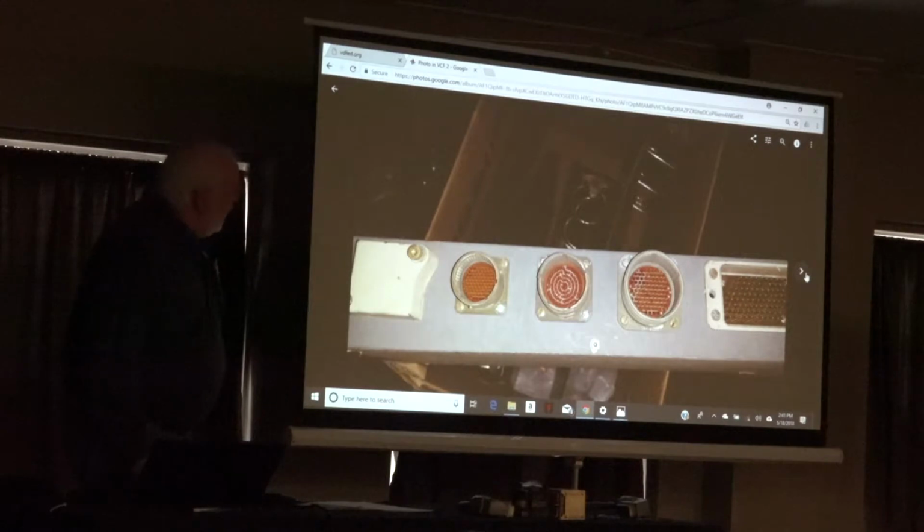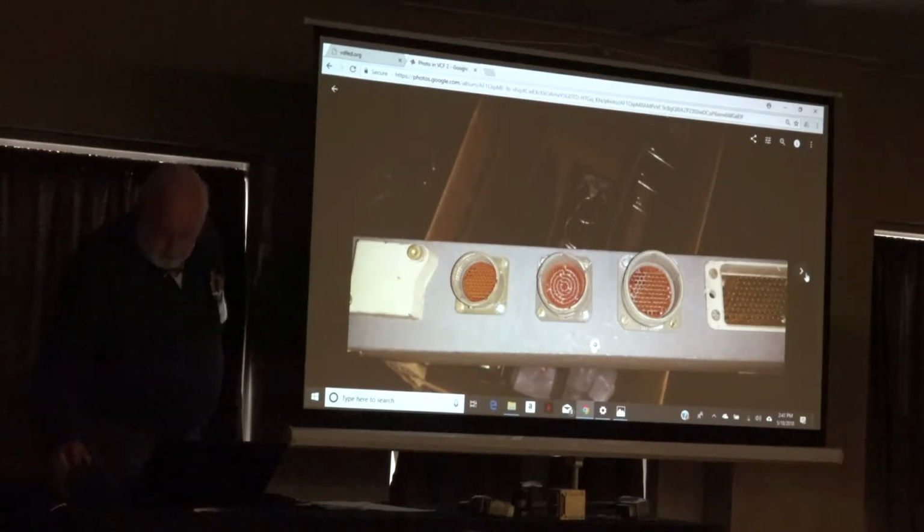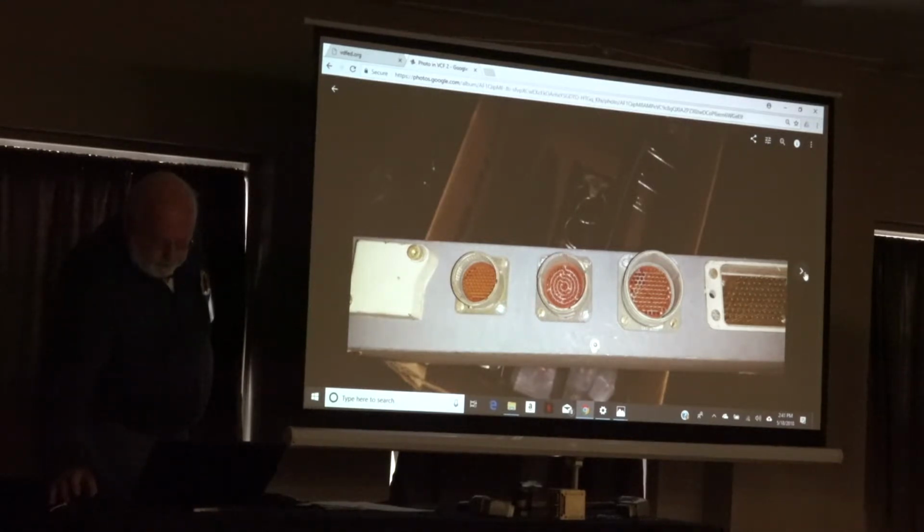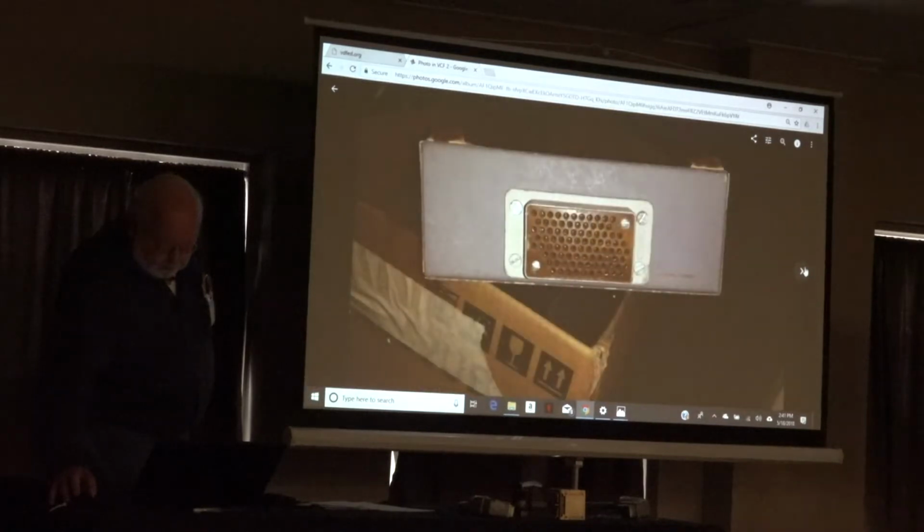Now, we use the one on the right. It's a multi-plug connector. These other ones are the kinds of connectors that are used on a UNIVAC 20 and on a UNIVAC 7 computer. So if you had a UNIVAC 7 and a 1219, you could hook them together just by another picture of that.